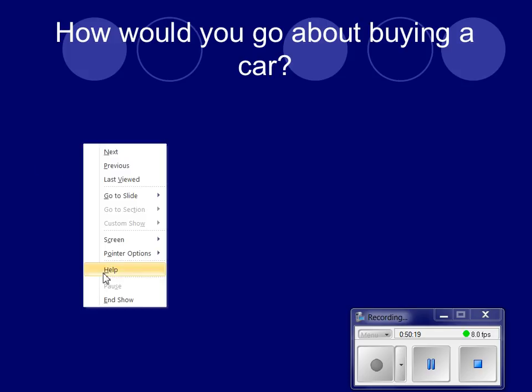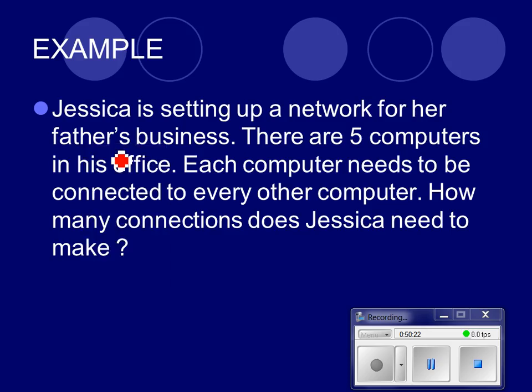All right, we're going to skip this for a second. We may come back to it. What would you do on something like this, just real quickly? Jessica is setting up a network for her father's business. There are 5 computers in her office. Each computer needs to be connected to every other computer. How many connections does Jessica need to make?